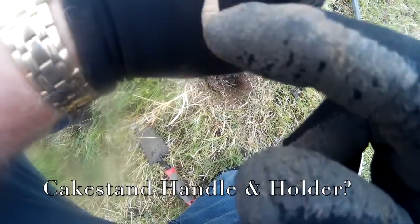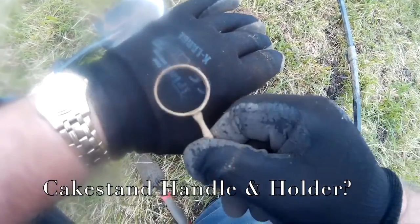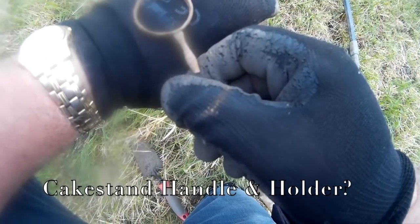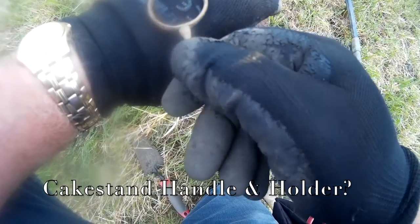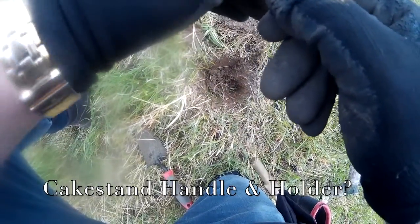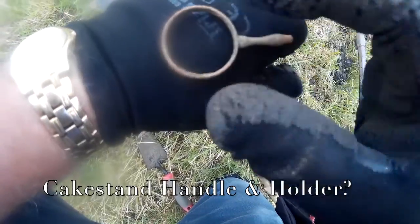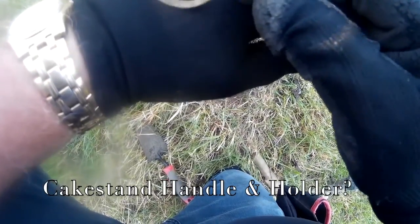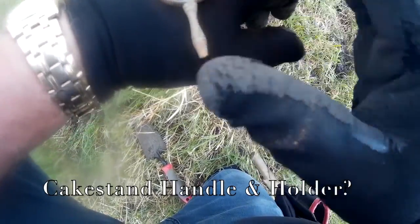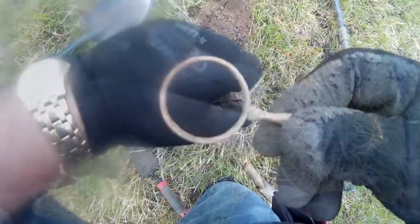It's got some design on the handle, but that kind of thing, you know, either for viewing of some sort. But there doesn't seem to be any rim on the inside for the glass to be fixed, so I'm not sure. I'll have to check that out and come back to you on that. Okay, on to the next.